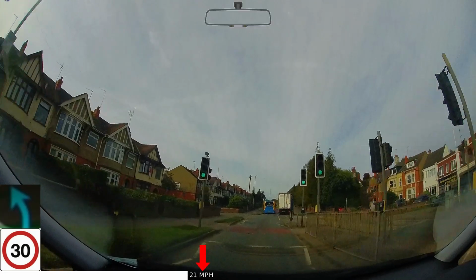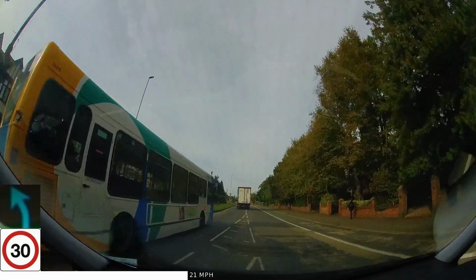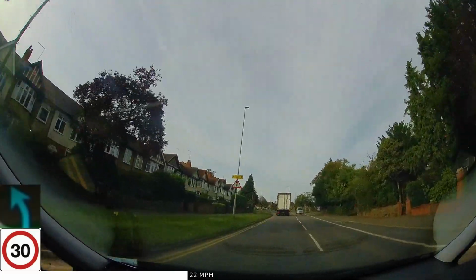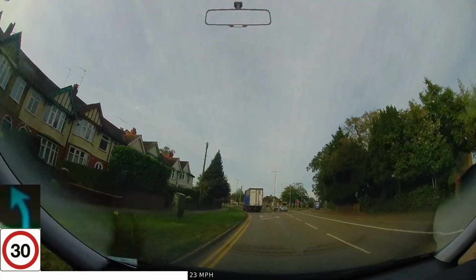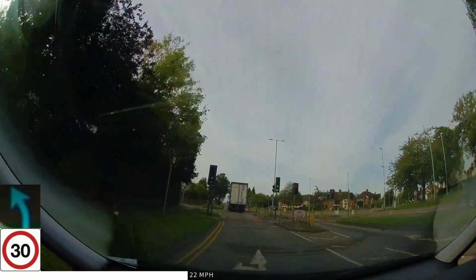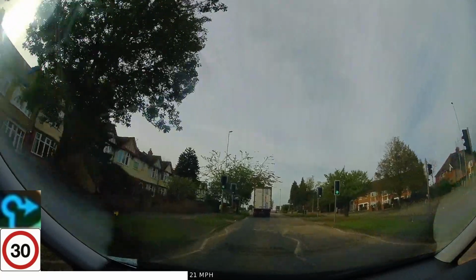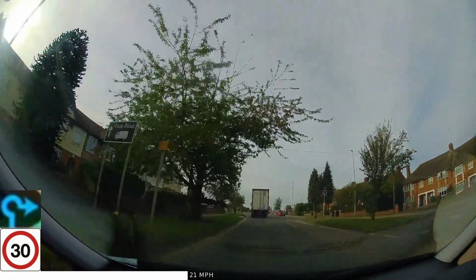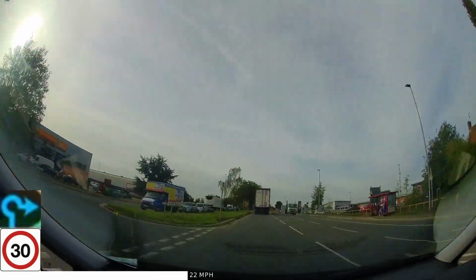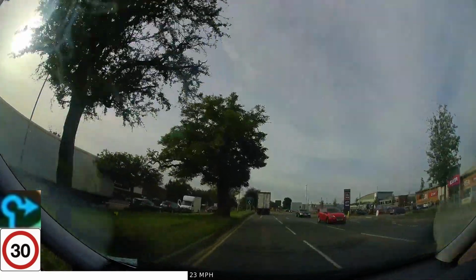We commit just as the bus signals to pull out. It's very clear ahead, so we'll continue with the overtake. Abandoning the overtake and slotting back in behind the bus would have been fine too. Keep left. In 200 yards, go right on the roundabout and take the third exit.